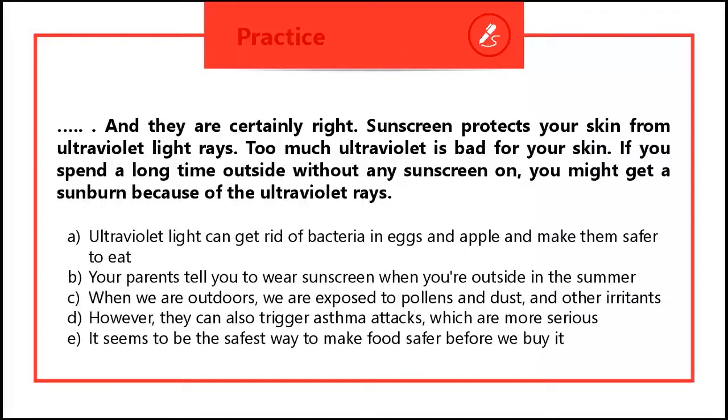Let's do the second one. This one. How about this one? B. Okay. B.